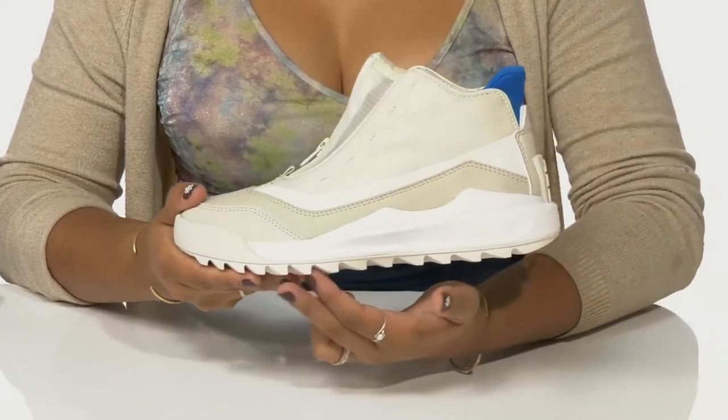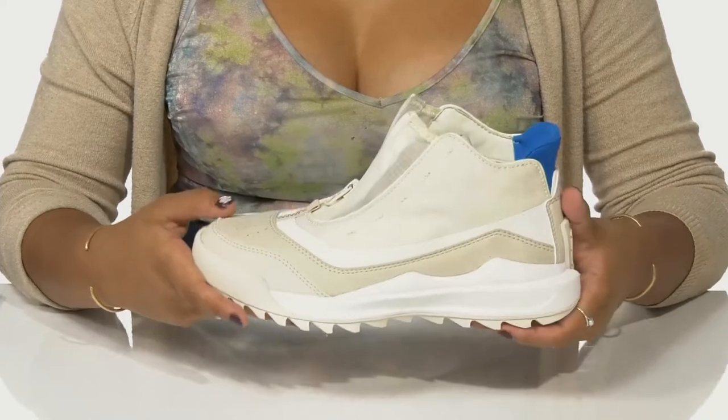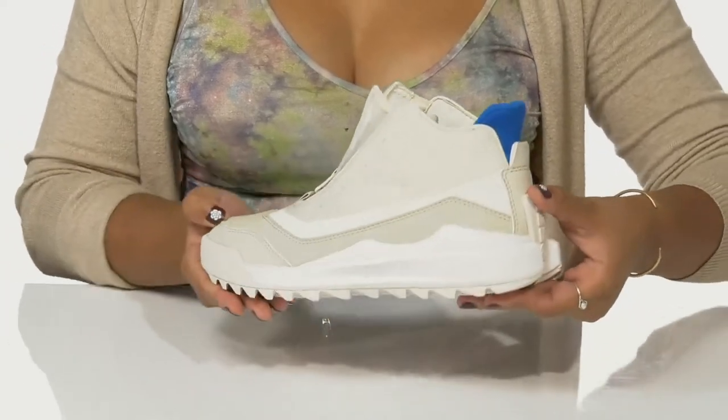The outsole has these sawtooth ridges, giving you maximum traction as you walk about, and you can wear these with a number of outfits as it is super versatile.